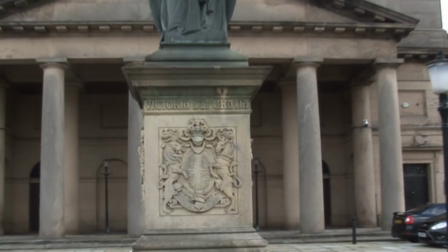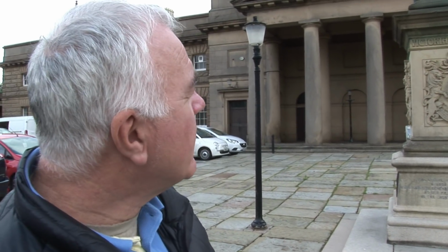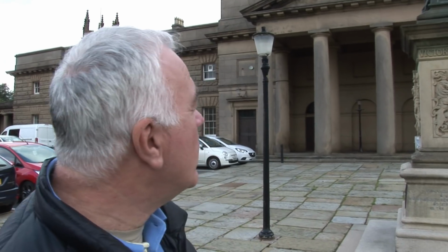Victorian Britain is a celebration of glory. The glory of the classical world, as we see here with the Greek Revival architecture. The glory of Christendom, with the orb in her hand and a sceptre, the rule of Christ. And the Victorians were unapologetic about their imperialist project. They saw themselves as a civilizing force and a force for law and order in the world.